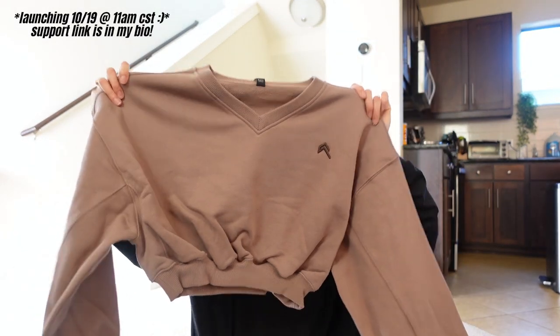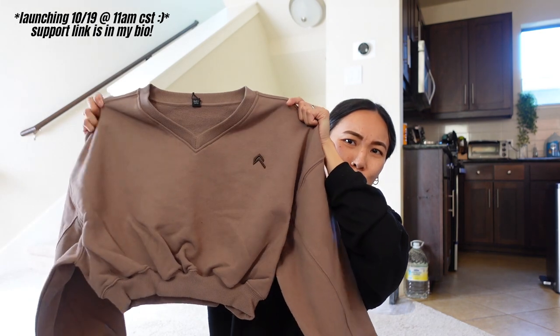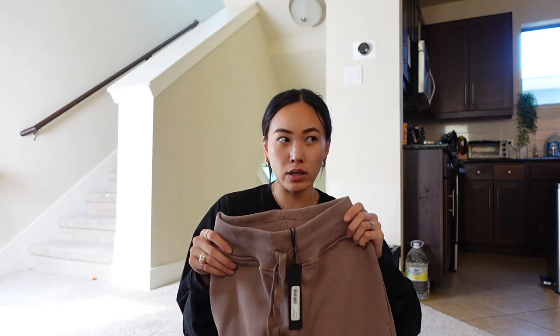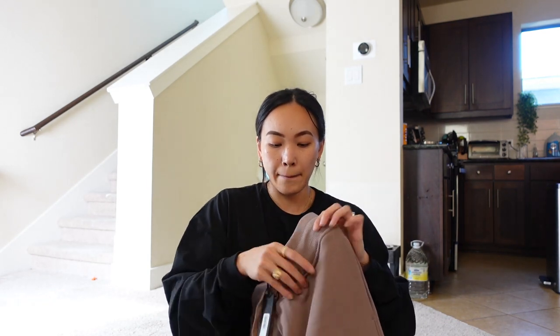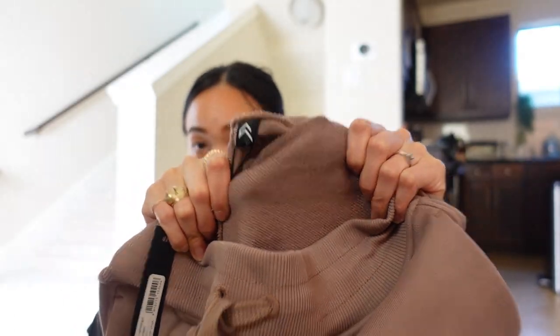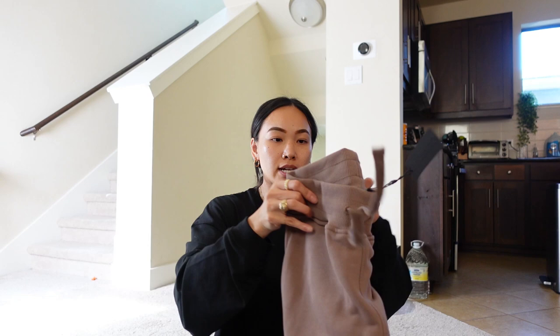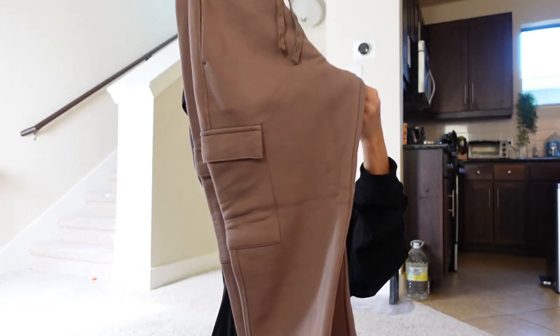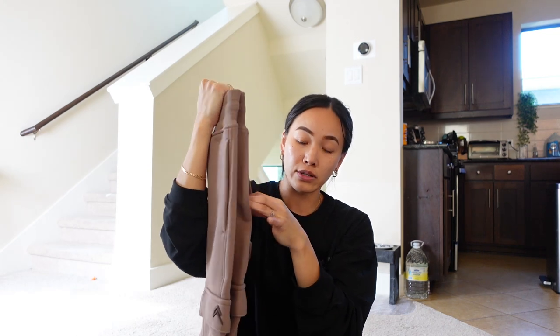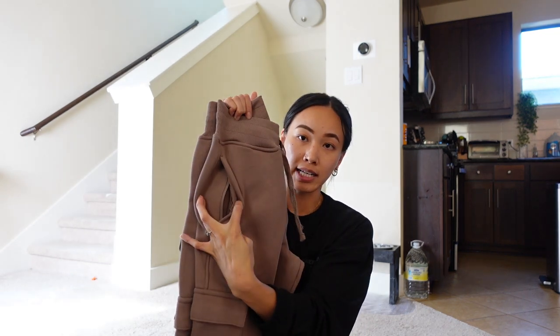Oversized V-neck sweatshirt. Ooh, an extra small is cute. All day cargo jogger, yep, in cool brown. We've seen this before in the color white. There were a couple other colors that launched as well, but this one has the terry on the inside. So definitely the lightweight version of all of the all day joggers. Has 2 cargo pockets on either side, 3 zippers, so there's 2, and then there's an inner one.